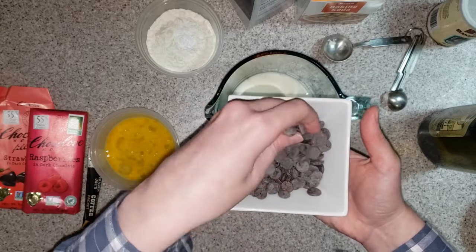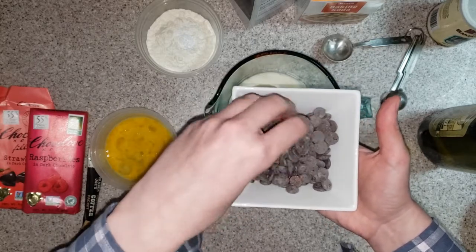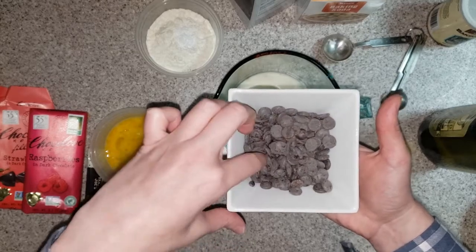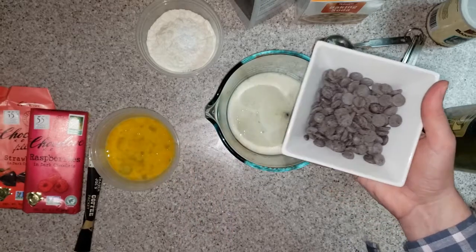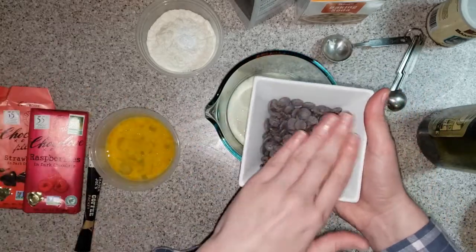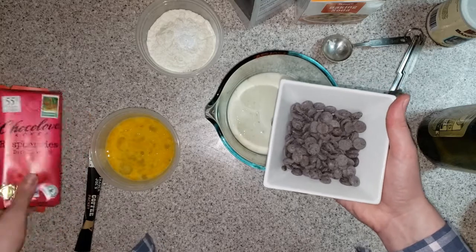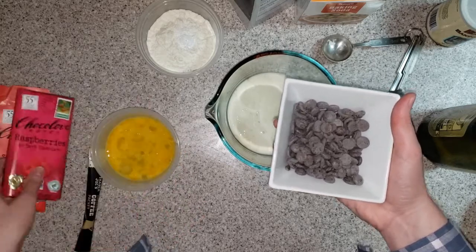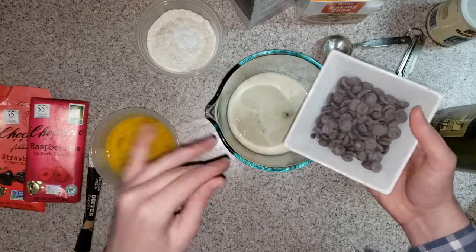So these are actually really expensive chocolates that I got when I did a truffle making class. So these are actually the last of them. It was perfect for this. So these are 2 ounces of chocolate, and you'll also need some more chocolate, about an ounce. You can see the chocolate on the side, to put inside the molten lava cakes to really make them molten.